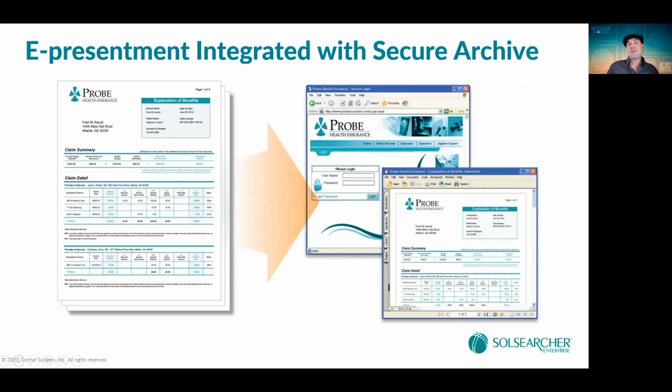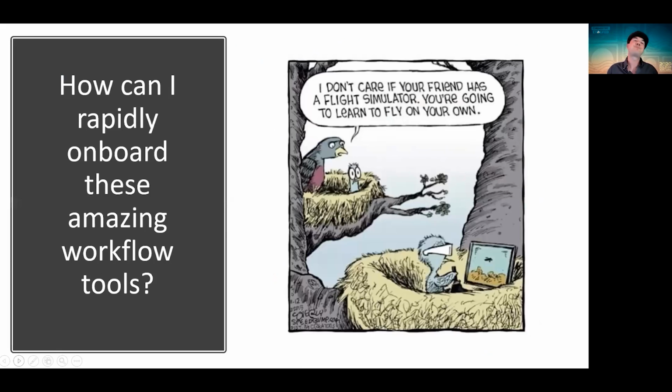And this is exciting. We have Solimar Enterprise, e-presentment with an integrated secure archive. This is out of the box, no professional services required, and you can customize it, give your customers access, your customer service agents. This is a super powerful tool. And if you need archive and e-presentment or portal capabilities, we hope you'll take a peek at this solution that has been a long part of the Chemistry platform.